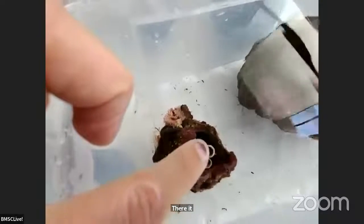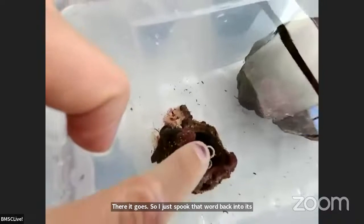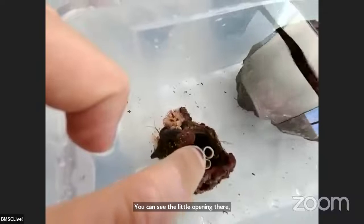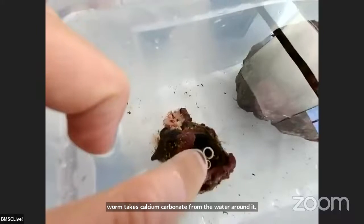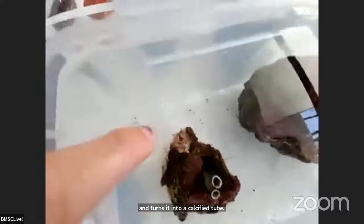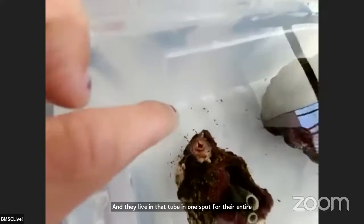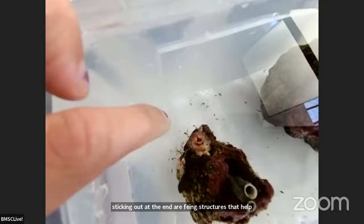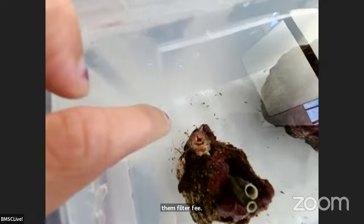You can see the little opening there. This species of worm takes calcium carbonate from the water around it and turns it into a calcified tube. And they live in that tube in one spot for their entire lives. There's some more over there. The things sticking out the end are feeding structures that help them filter feed. So, another group of animals that filter other plankton out of the water.